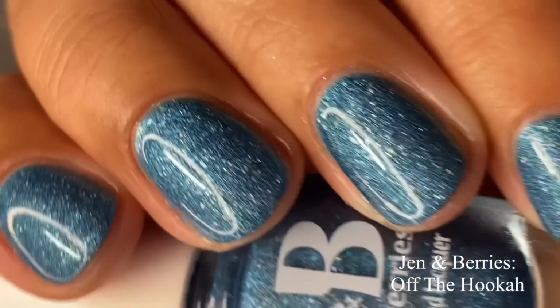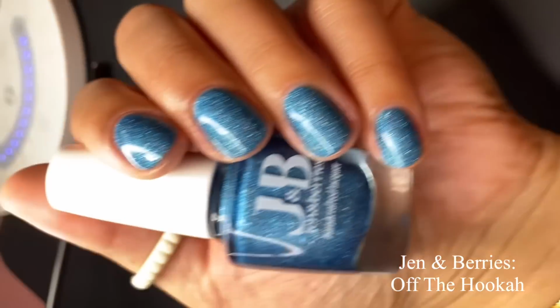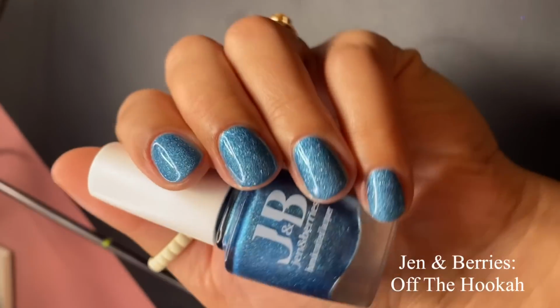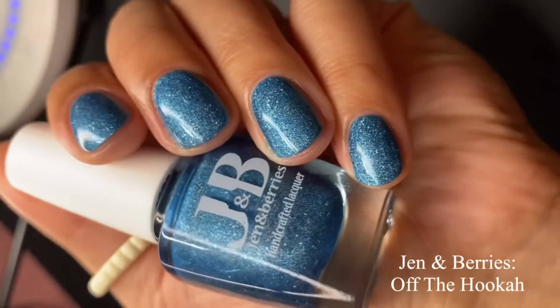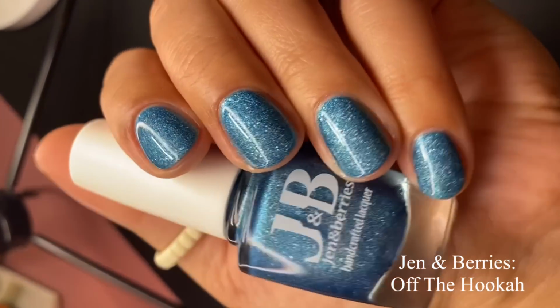But regardless, 2 coats, no matter what your nail length, I think is going to work for you. This polish is so vibrant, so bright, but still, I think anyways, appropriate for the winter time. Like, this is definitely a January polish. This is screaming January for me.